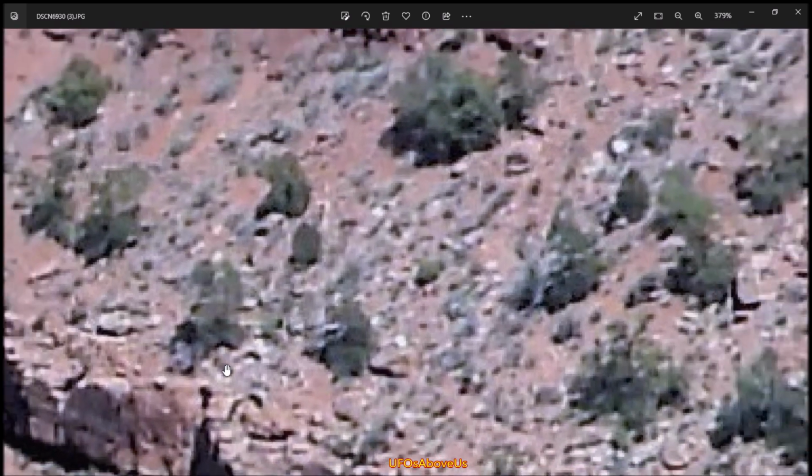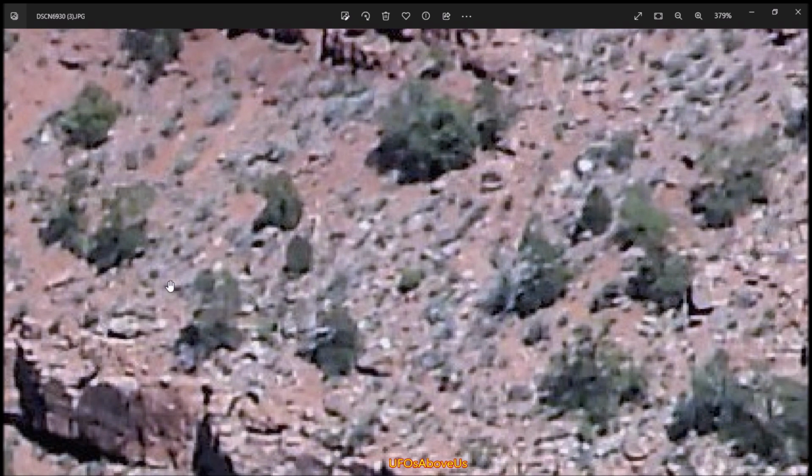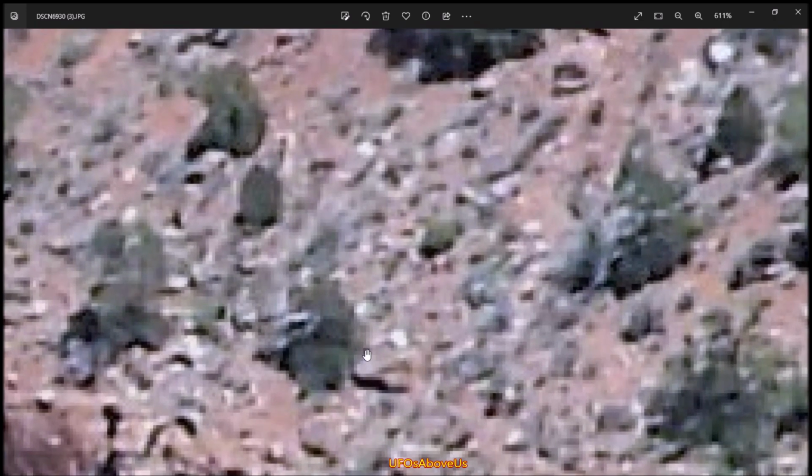Interesting. Does not look like a tree. So what is that? It's green like a tree. Doesn't look like a tree at all. This one right here doesn't look like a tree at all.